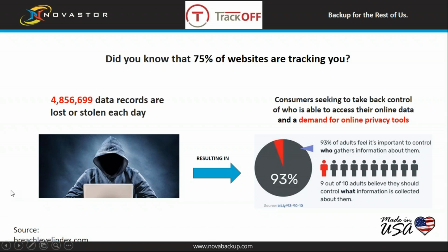So 75% of all websites have some kind of tracking script running in the background to collect things like browsing habits, medical information, financial information, search history, political preferences, and even information entered into unsecure forms, like social security numbers, passwords, etc. In fact, 4.9 million data records are lost or stolen every single day. And this leaves the average internet user vulnerable to multiple forms of attacks, including password theft, identity theft, and targeted phishing attacks, or even blackmail in certain cases.